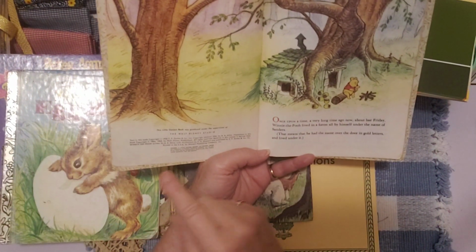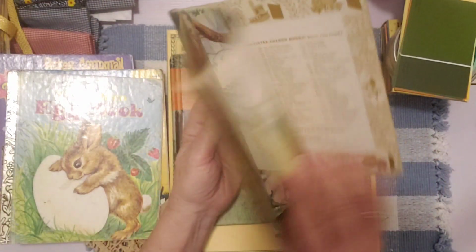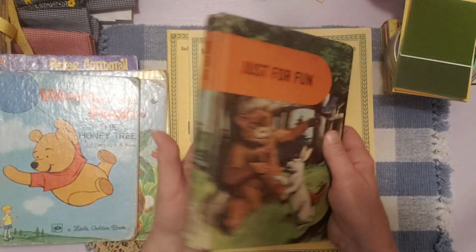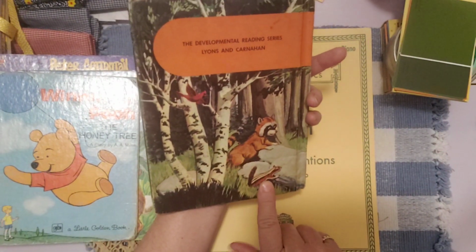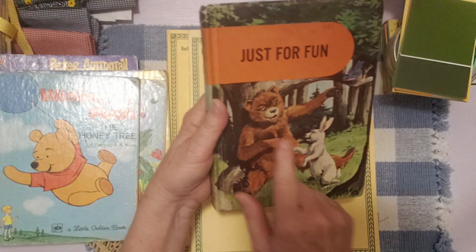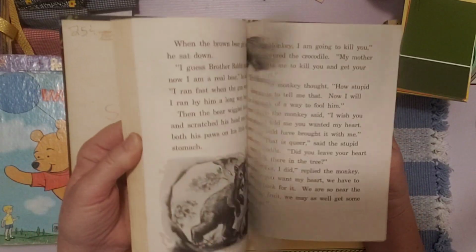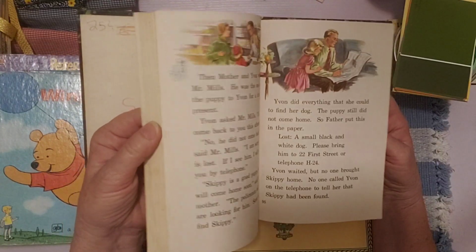I like the older Winnie the Poohs, and this one's 1965. So that's cool, and it's in good shape. I don't see any writing in here, so that's awesome. And then this one was so cute. Besides, it's a good size to make a journal out of. It has little creatures here, a chipmunk, and the bunny and the bear look like they're being friendly. And then the pages just had really nice, vintage-looking, charming pictures on them. You can see this. Very cool.